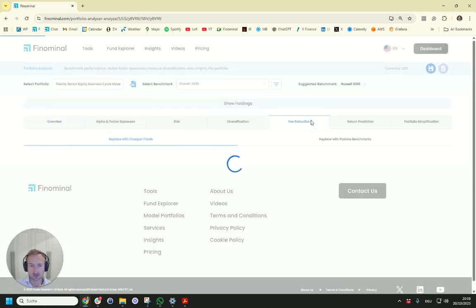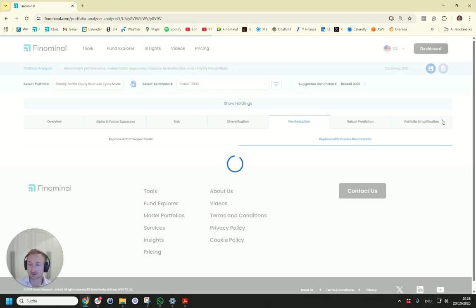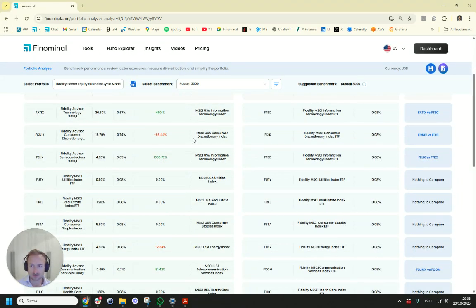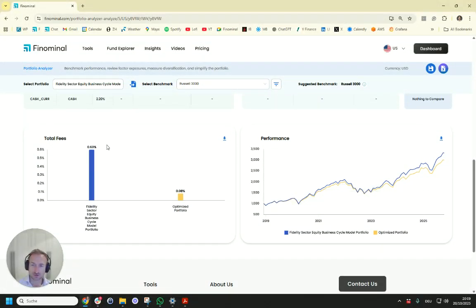And we can evaluate if we can reduce this. And so we can see if we can replace these funds with passive benchmarks. And the short answer is yes. So for example, we can look at that fund from Fidelity, the Fidelity Advisor Consumer Discretionary, which is charging 74 basis points. Versus another product from Fidelity, the Consumer Discretionary Index, which is charging 8 basis points, and so on. Which effectively means we can reduce the fees from 60 basis points to 8 basis points.